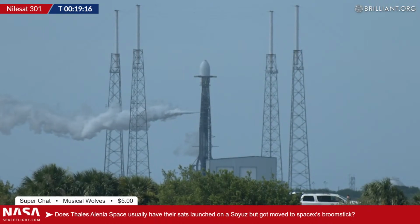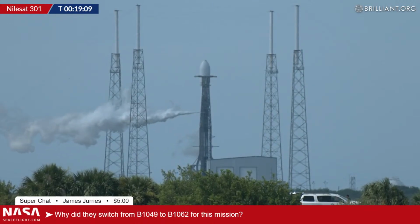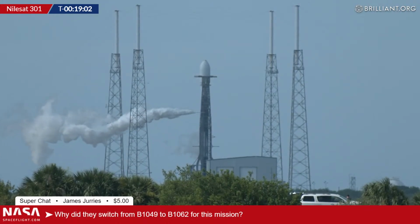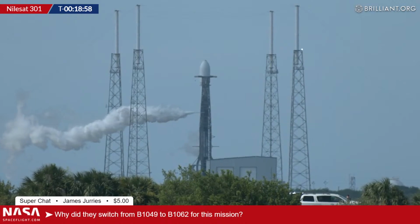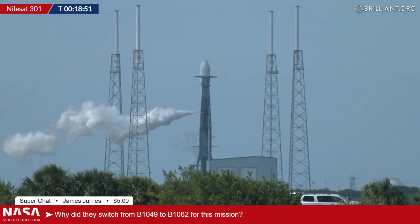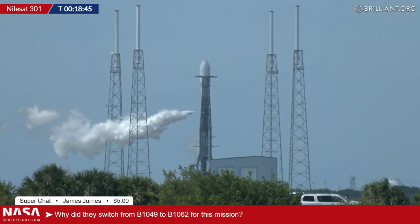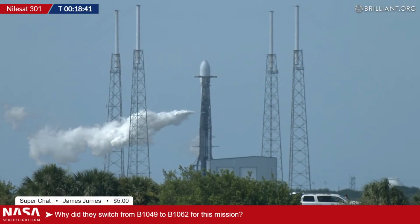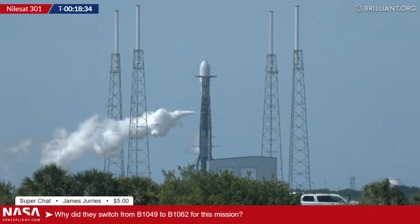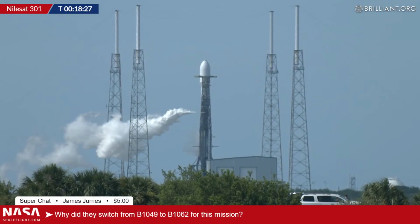And James, actually, Alex might be a good one to ask for this. Why did they switch from booster 1049 to 1062 for this mission? Because I do remember they were going to expend booster 1049 on here. Was that correct? Yes, and I'm truly not aware of the reason, but it seems to have been about a month ago where they did the switch. So I'm not fully sure about that. I do know that B1049 is still being expended, but the mission it's going to be expended on is going to be in November. And it's actually not public yet. I'm not the one to actually talk about that. So I'll let the appropriate people talk about that. And once it happens, I'll say, hey, this is the mission. But yeah, around November is this mission. It's not really that exciting. It's just a concept, but I'm not going to talk about that.